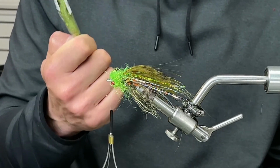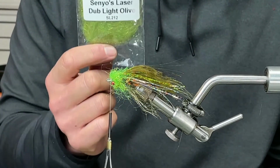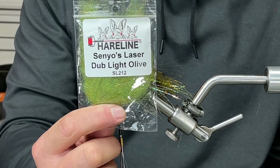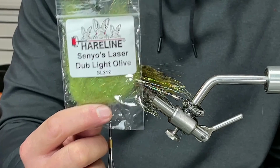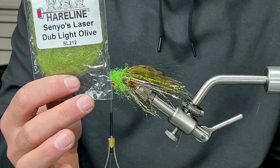All right, this color here was 2021's favorite color for minnow patterns for me. So this, I always assumed was a dead color. Let me hold that down just a little bit. Oh, the Senyo's Laser Dub, light olive. Light olive. I always thought it was a dead color until I hit it with the light. With the plasma, it's got a mix of a little bit of chartreuse and a little bit of orange in it.